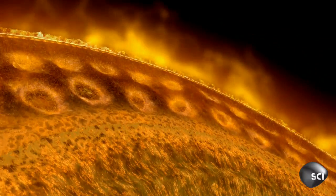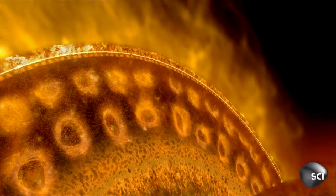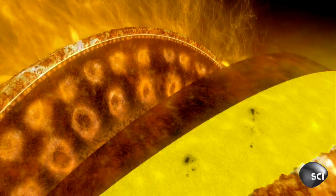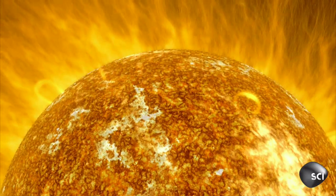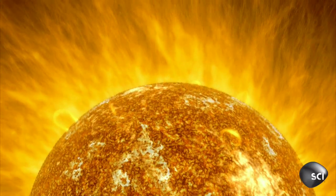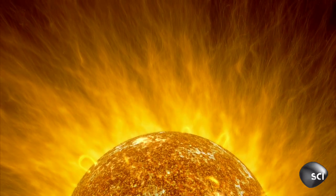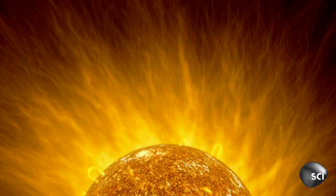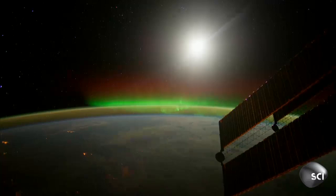It pushes energy up to the surface, but it doesn't stop there. The force of this flow also ejects 4 million tons of solar plasma into space every second. This creates a gigantic streaming cloud of corrosive exhaust gas. It burns at 1,000,000 degrees, 200 times hotter than the sun's surface. This is the solar wind.